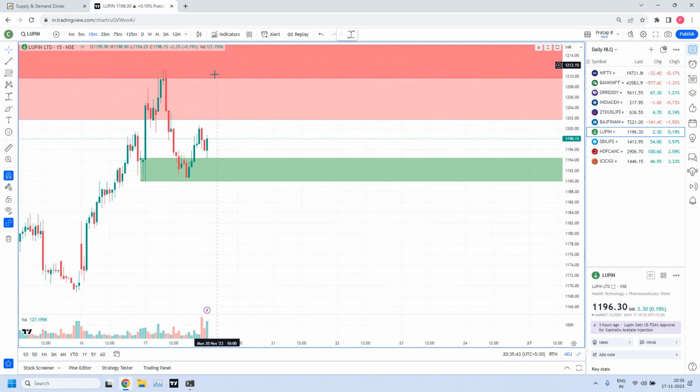So this is a 15-minute supply zone, and this 15-minute demand zone is the target. Because we have already seen that most of the high liquidity zones reach the 15 minutes target during the intraday itself. That is the power of the high liquidity zones. The same concept we are applying for 75 minutes, because 75 minutes high liquidity zones are also very strong.